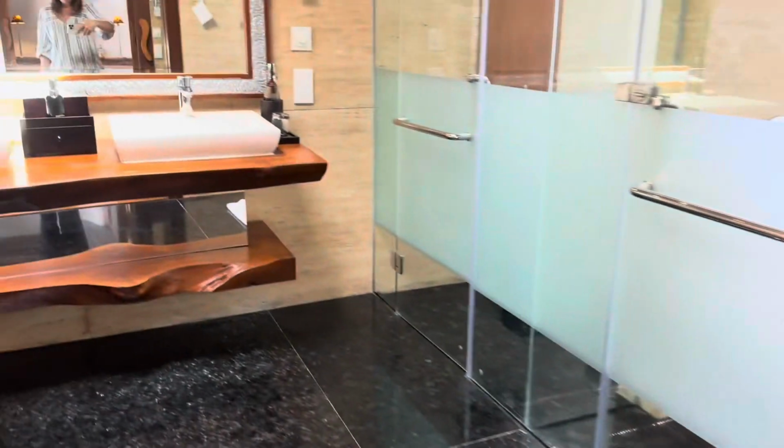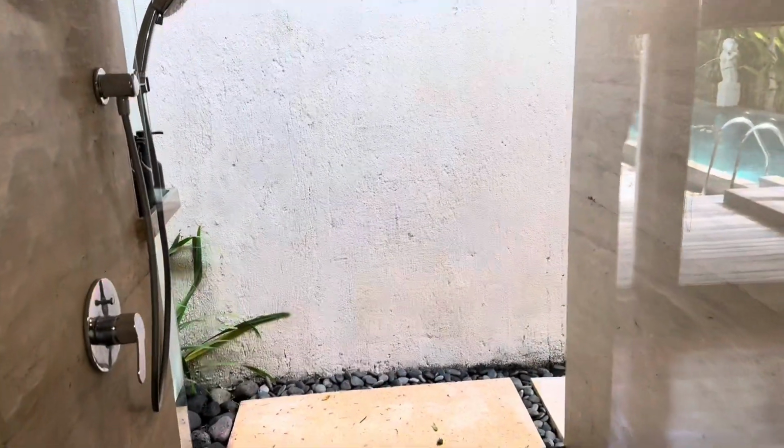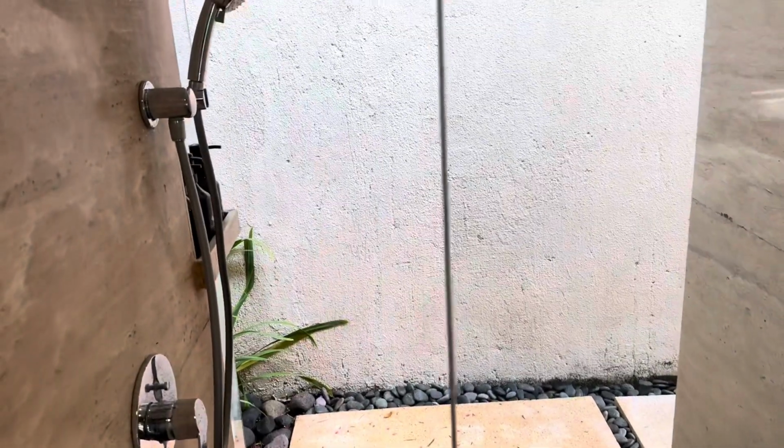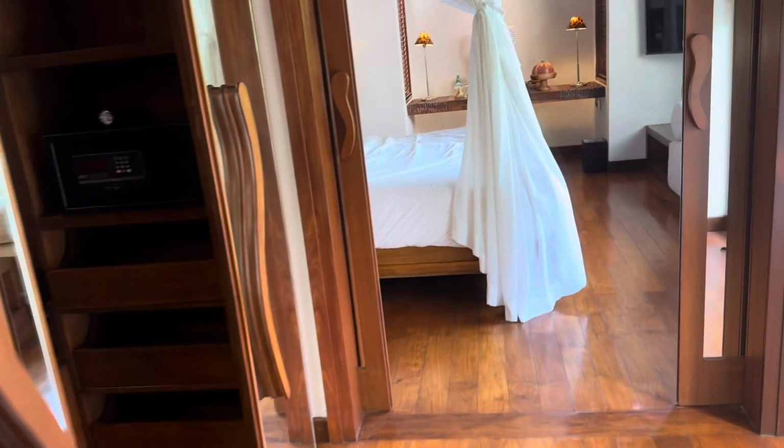Okay, so moving right along, I showed you last night as well, they have the jacuzzi bathtub, 2 sinks, rain shower, which is outdoor. Okay, so actually you have to open up and it's an outdoor shower and outdoor washroom. Which I find is a little bit different from the other side.